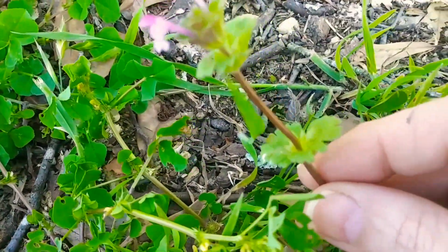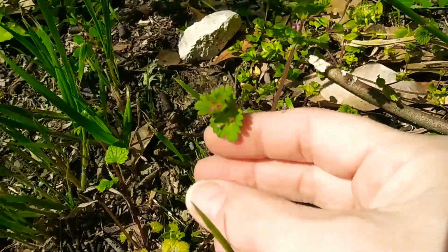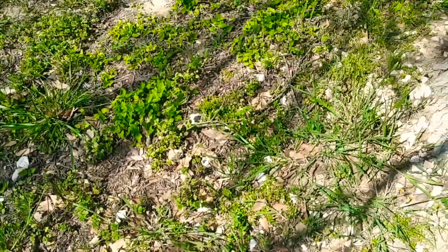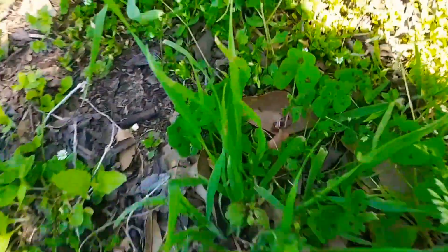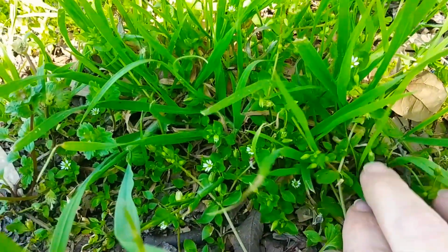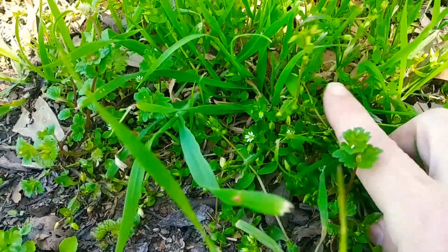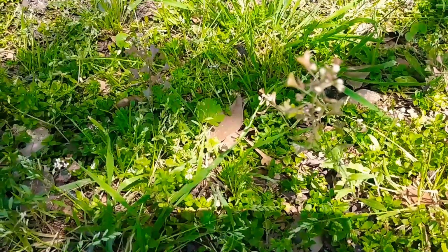Then right here, we've got some henbit. So here's some more that's not, well, it's barely blooming. So we've got that there. Okay, here's some spiny sow thistle. And then over here, if you can see, yeah, with the little white flowers. I'm trying to get some of this grass moved so you can see it. Oh, that's chickweed. And then if you look right here, we've got some shepherd's purse.